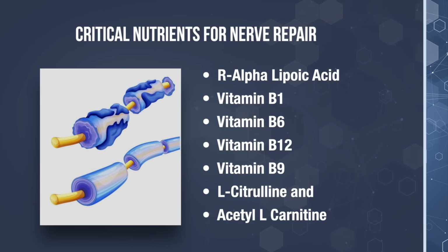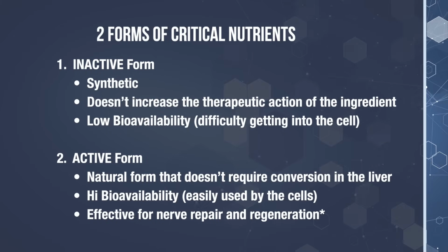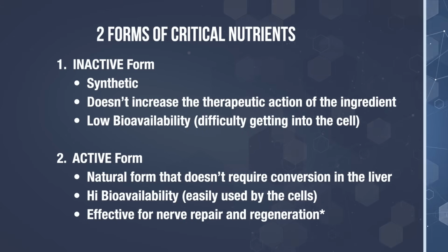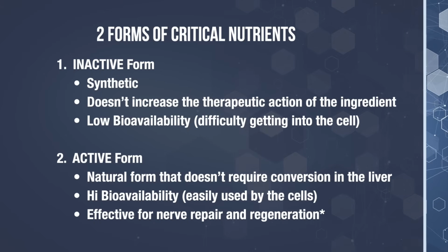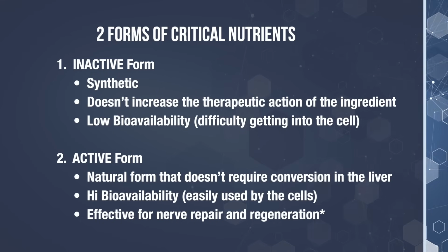Now, when looking for these ingredients on the label, I want you to know that many of these nutrients come in two different forms. There's an inactive form, which won't be effective in repairing damaged peripheral nerves, and then there's the active form. The active form is the best form necessary for nerve repair. So let's look at each ingredient and identify which is the active form you want in your nerve support formula.